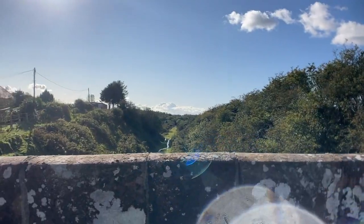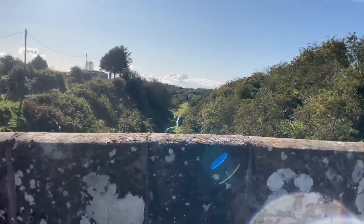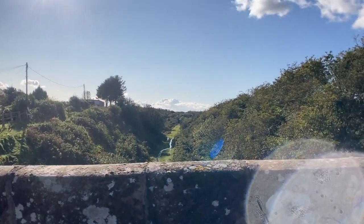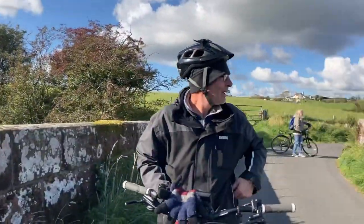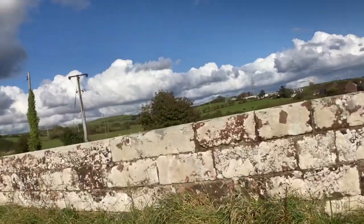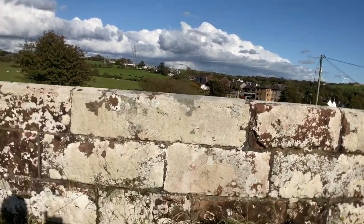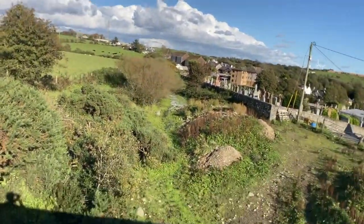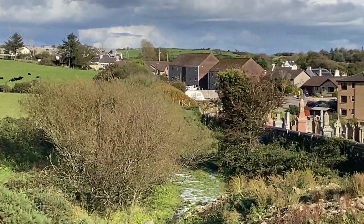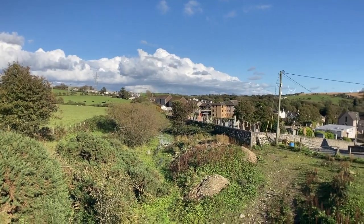People want to walk on there with the dogs, don't they? Down there, isn't it? Viaduct up there, yeah. That's Water of Luce Viaduct. So back at Glenluce. I'll show you down there. So that's through the houses. Houses down there. Oh, it's Glenluce station. What a shame.